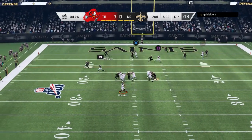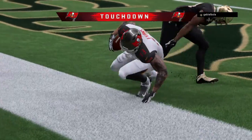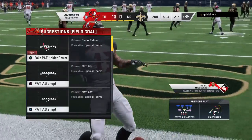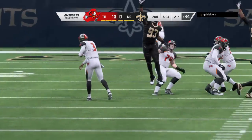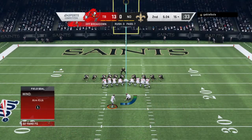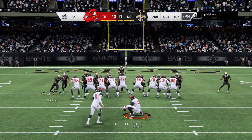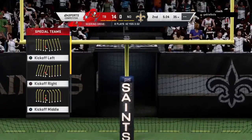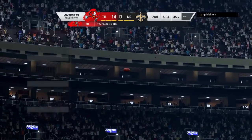On 3rd down, Winston, and Evans hauls it in. Touchdown, Bucs. Mike Evans. 2 catches, 2 touchdowns here so far as the Buccaneers tack on to their lead. Here's Gay now to add the extra point, and it's good to make it 14-0. Makes the score Buccaneers 14, Saints nothing.